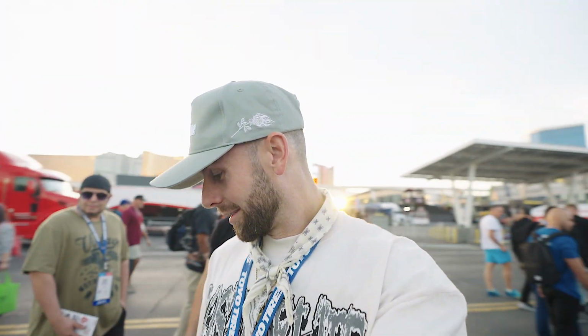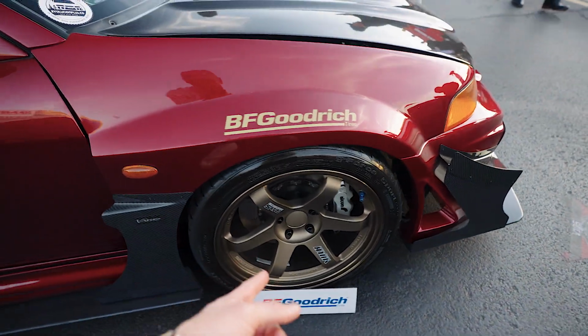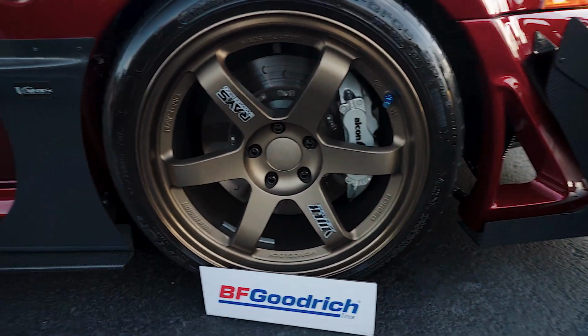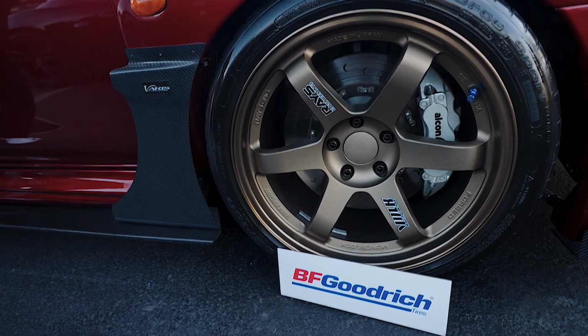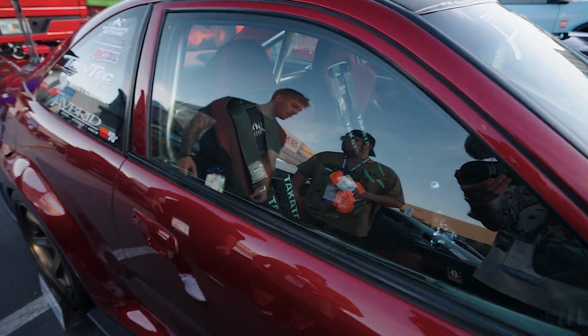This car may have just leapfrogged into the top 10. Various parts on here, TE37s. They're definitely looking like OGs. They have the stamp on them, so I'm not too sure what year these were made. Probably after 2004 and 2005. Love that.